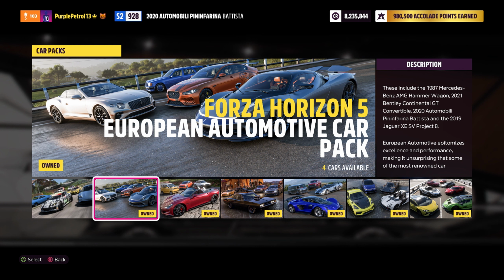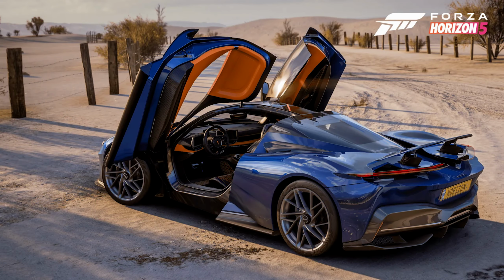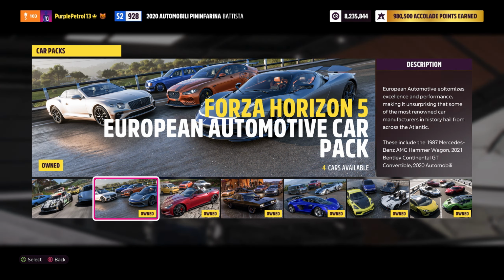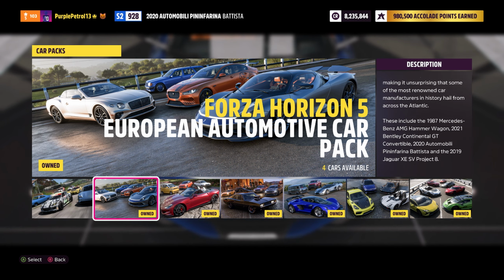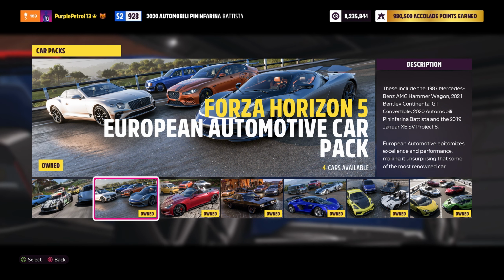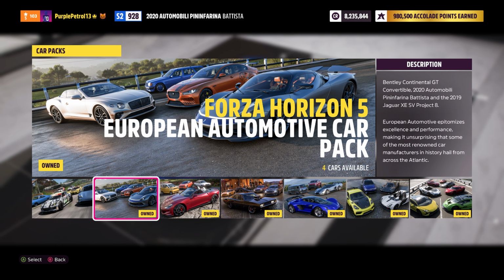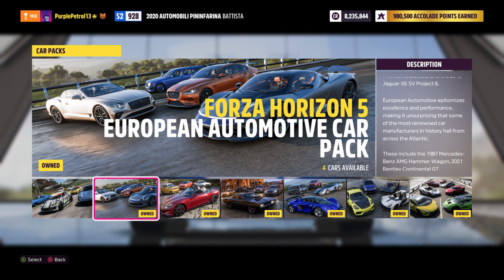Motorsport. So let's just gloss over the Automobili Pininfarina Barista, which, as its name suggests, is an Italian coffee machine that happens to also be ridiculously heavy, and move on to the actual cars in the pack, which are truly amazing. They are the truly beautiful ultimate Grand Tourer that is the Bentley Continental GT Convertible, the incredible Jaguar XE Project 8, which I absolutely love, and the achingly awesome Mercedes-Benz AMG Hammer Wagon.